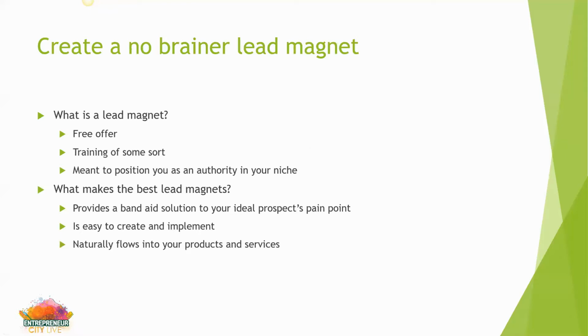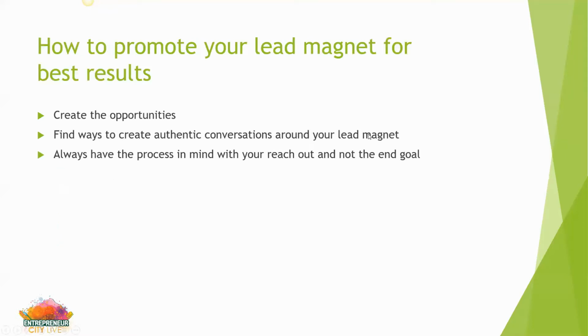And when you have an ideal platform to create this, that's when people just come funneling in. They come in because it's exactly what they need at that moment, and you're the expert to give it to them. Okay, so how do you promote your lead magnet for the best results? Well, you create opportunities to put those lead magnets out there, and there are a lot of ways to create those opportunities on your platforms. It's as simple as, hey, let's have a conversation. Here, I have something for you.